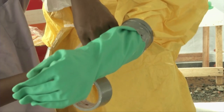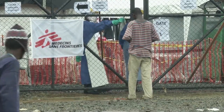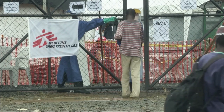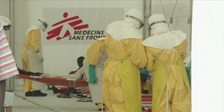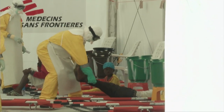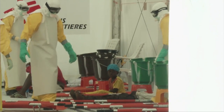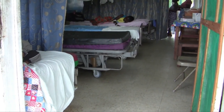You've just put on your personal protective equipment and you're about to enter the red zone. It's hot, almost 30 degrees. You're already sweating and your glasses are steaming up. There are lots of sick patients to attend to. Some of them are too drowsy to drink and will die from dehydration unless you can secure parenteral access for fluid administration.